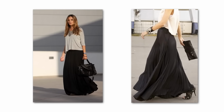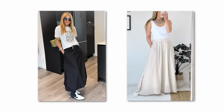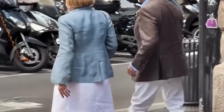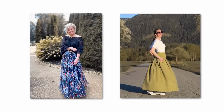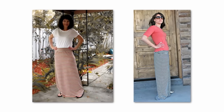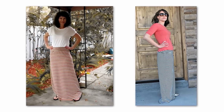When your maxi skirt has no structure, no waist definition, and just hangs like a tent from your hips, it makes you look larger and shorter than you actually are. You put on what should be an elegant piece, but instead you look like you're wearing a bedsheet. The fabric pulls around your feet, and you lose all sense of proportion and sophistication.